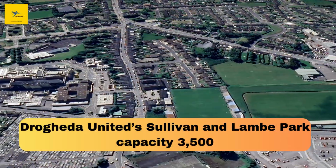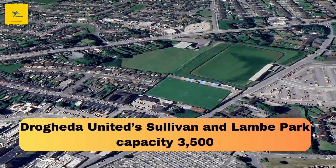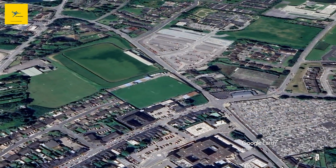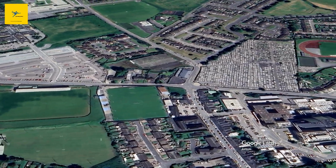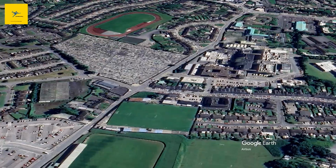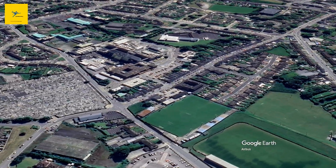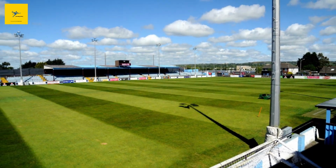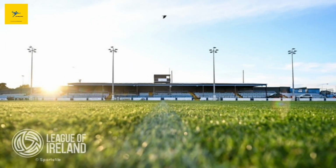10. Sullivan and Lambe Park. Built and opened in 1979 as United Park, the place has been Drogheda United's home ever since. A neat, grass-roof patch of football that has hosted the club through good years and lean ones. Official capacity now sits around 3,500, with roughly 1,500 of those as seated accommodation after phased safety and redevelopment work tightened the limits from older, larger figures.